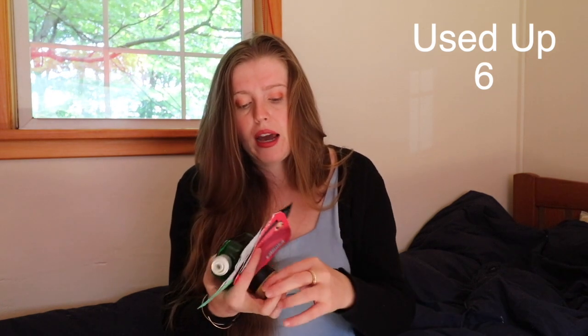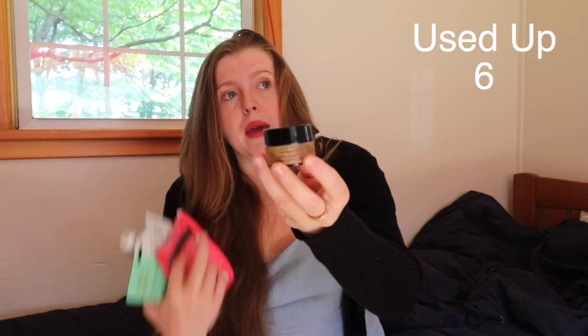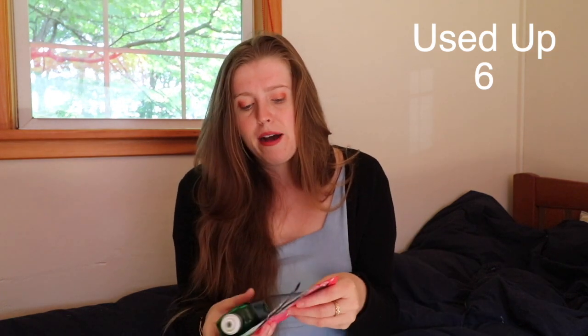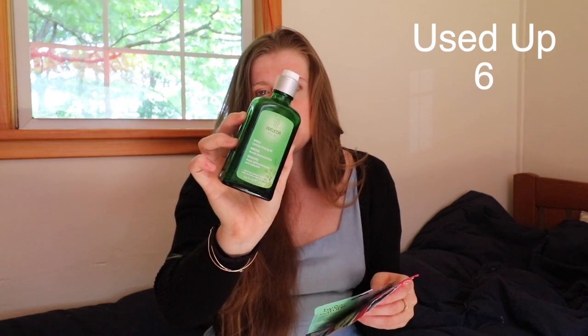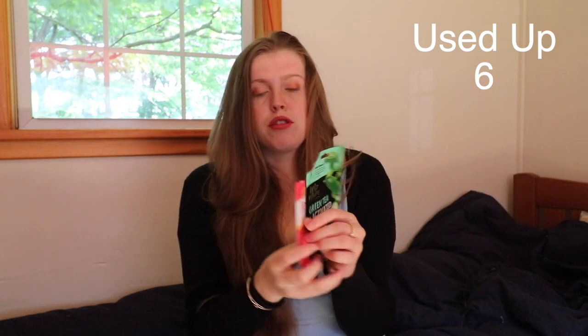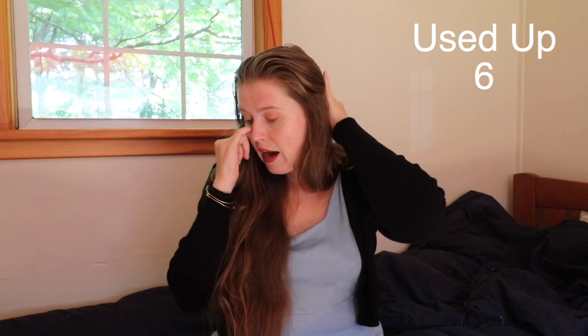I have this little tub that had some foot cream in it. This is the cream that's actually made on campus where I'm living. We make it here with the plants that we grow in the garden. And then I have this body oil that I was given from a friend as a hand-me-down because she just wasn't using it, so I finished it up. And then I have 2 masks. One was a face mask and one was a hair mask, and I received these as well as hand-me-downs earlier in the year that I used this month. So I have 6.